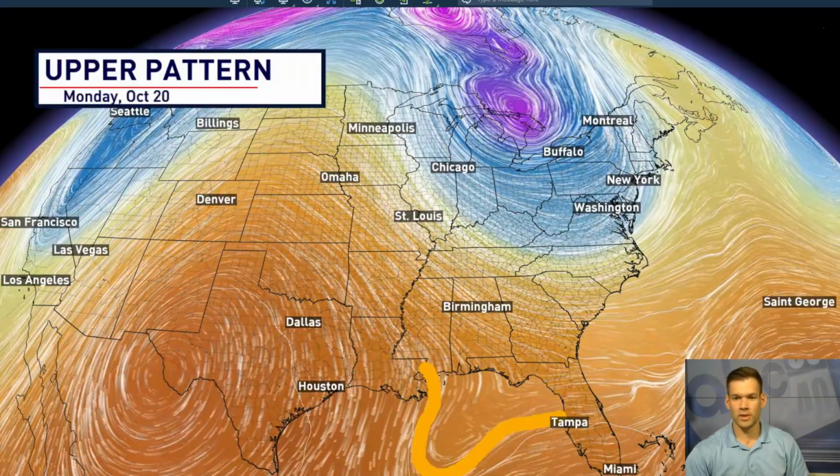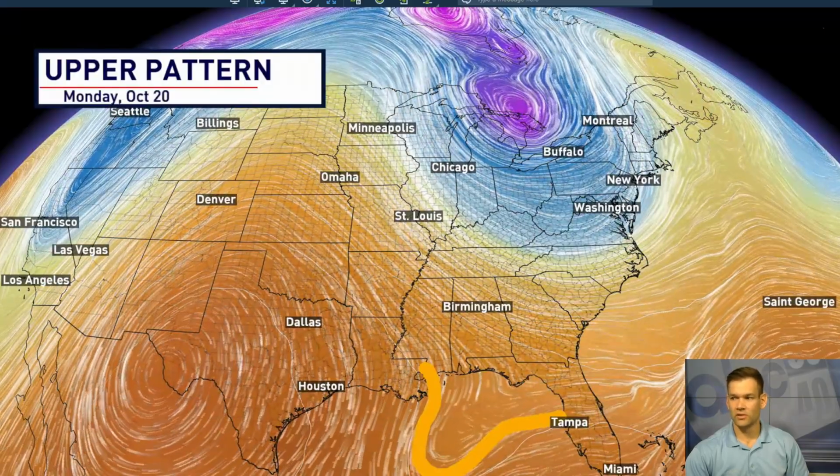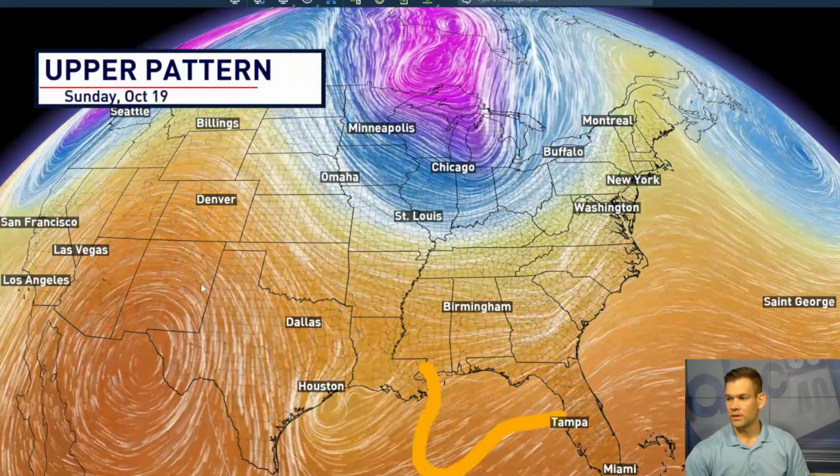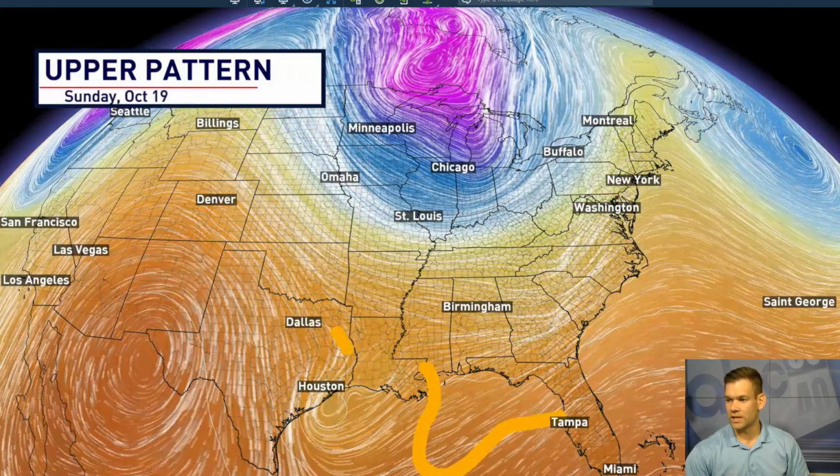By 7 o'clock, the heavy rain is along to the east of I-65, at least according to this model. Front continues to move throughout the day. Our winds will begin to pick up. It'll be breezy. It'll turn cooler by Sunday evening, and we're in store for a cool Monday morning with temperatures in the 40s and 50s.